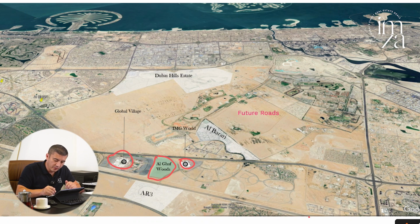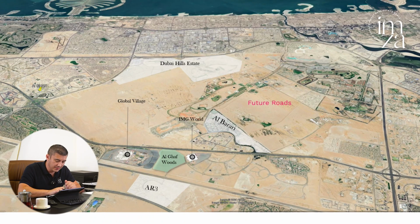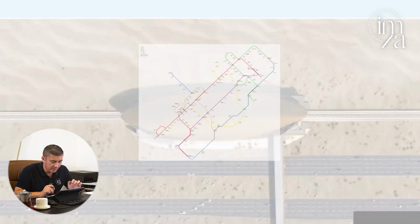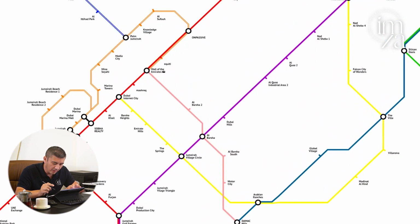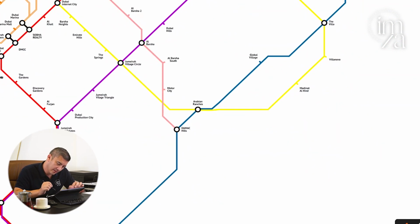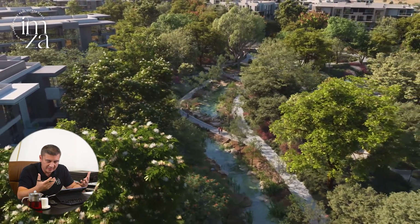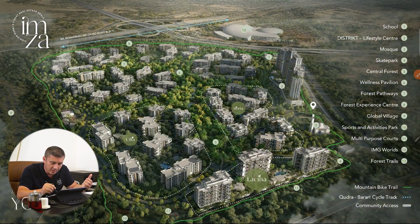The future metro line extension is also crossing right next to the project, and we do have a station dedicated right next to Ghaf Woods as well. If you look at the master plan of Arabian Ranches 3, you can see the metro map. On the metro line, here we go, the project would be located over here.